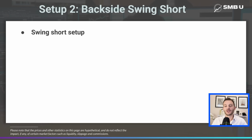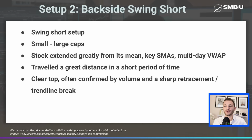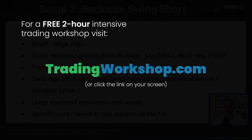And this setup relates also to small caps. It can relate to large caps. And it's really put into action when a stock has greatly extended from its average or its mean. All right, so from key moving averages, it's extended greatly from its multi-day VWAP in a short period of time. And once a top has been put in and the momentum shift occurs, the backside's in. For example, the stock breaks its uptrend, and/or the stock begins to make consecutive lower highs. That's when I look for a pullback to the mean or to the previous breakout level, or significant level of support. That would be the target. But this is a swing short opportunity, and it can be applied in several different ways.